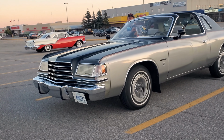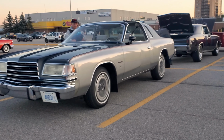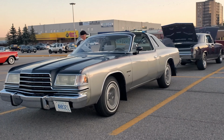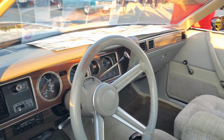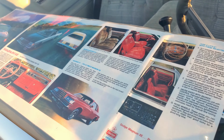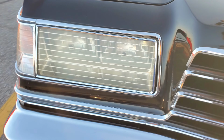I had a '79. I had a '78. It was a daily driver. So, this is one of one, and has the T-top too. It's only built less than 100,000 of these. And they put the sunroofs in them. Took them down to the States. They had a company down there that made the sunroofs up and put them in. Really? And they shipped them back to Canada.